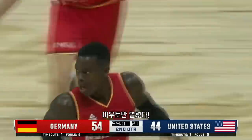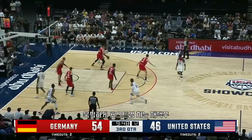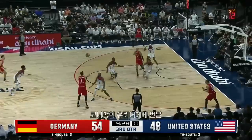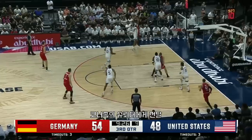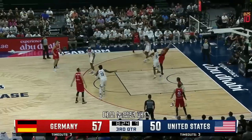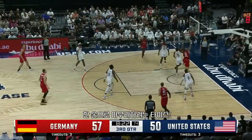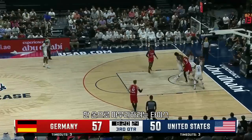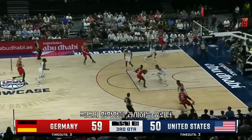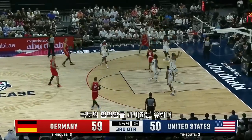Schroeder carving the lane. Oh, that dribble hand. Nice. Jackson on the spin. Nice cover there by Brunson to help on the roll. Schroeder from the high-low. Conservative on the shot selection and the one-hand finish. And finally, the fourth time it went. Well, he gets in that lane.